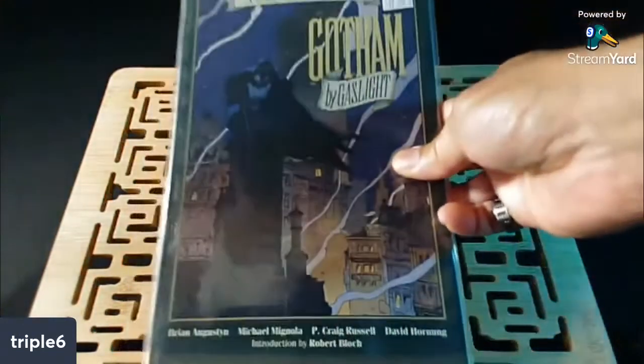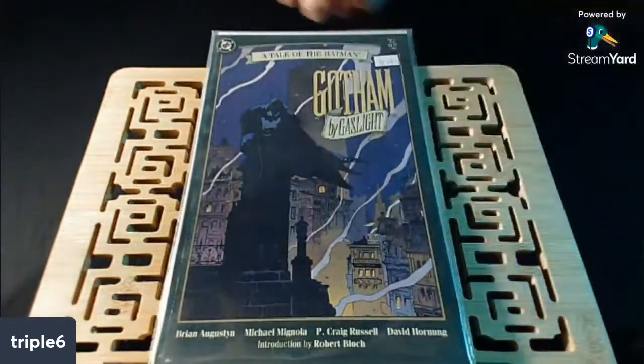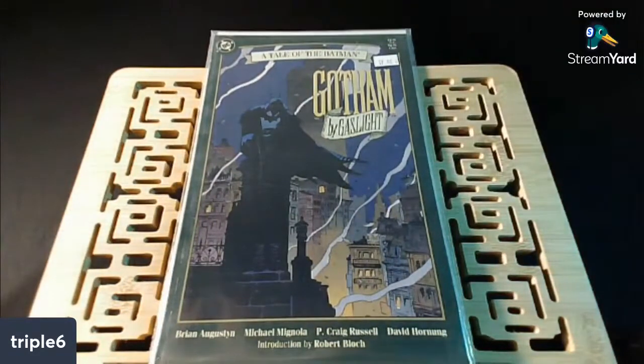I finally found one of these. I've heard some good things about this book, this story. Eventually, I'm going to get around to reading it. This is A Tale of the Batman, Gotham by Gaslight.